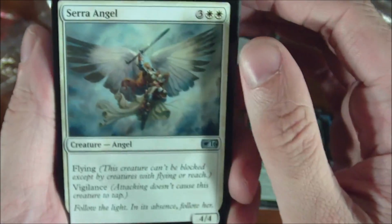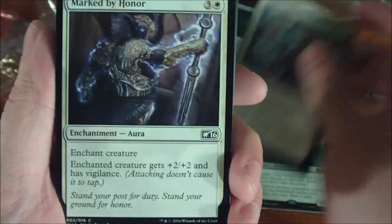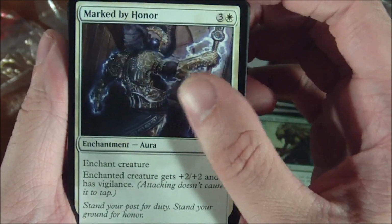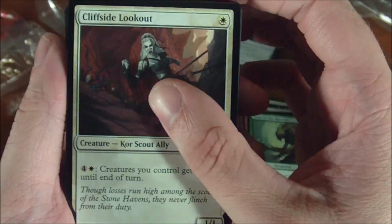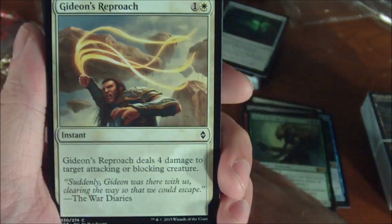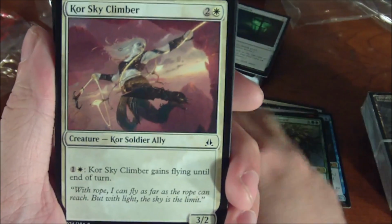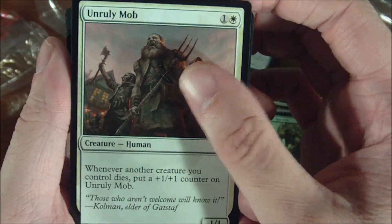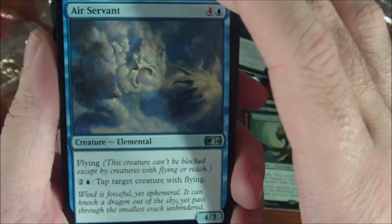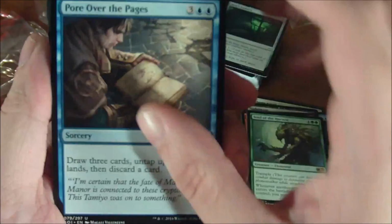Then we have a Serra Angel, Stasis Snare, Marked by Honor, Angelic Gift, Cliffside Lookout, Gideon's Reproach, Inspired Charge, Core Skyclimber, a Stern Constable, and an Unruly Mob, an Air Servant, Pour Over the Pages, love this card.